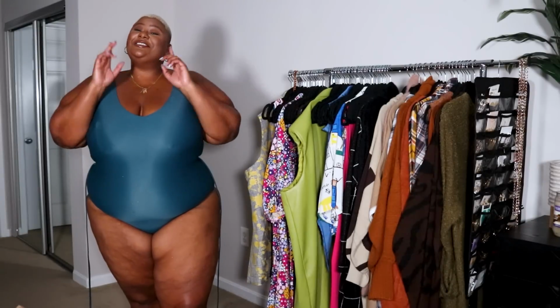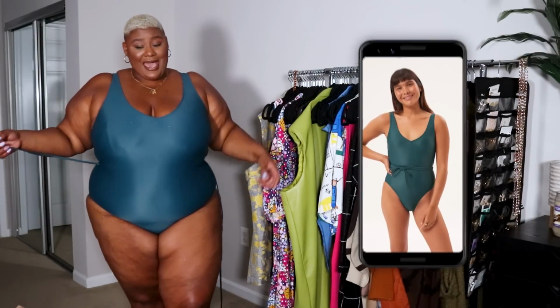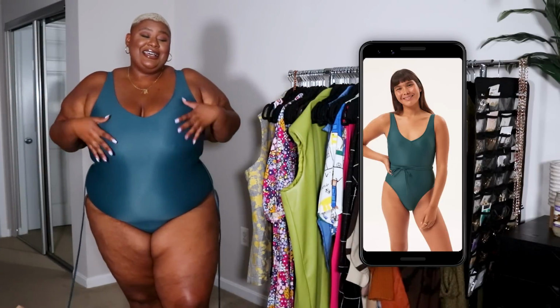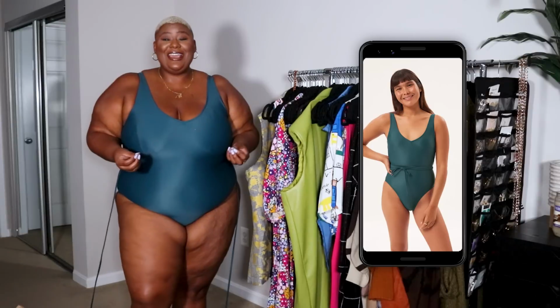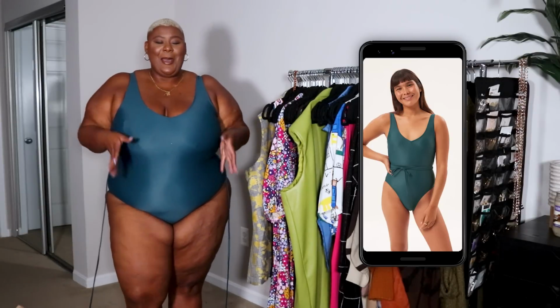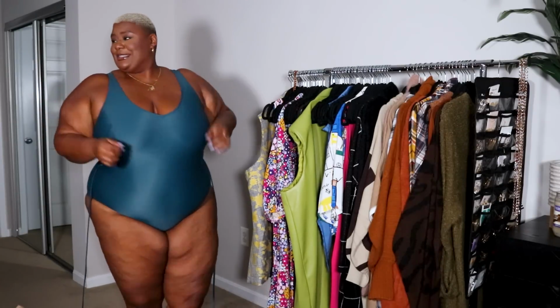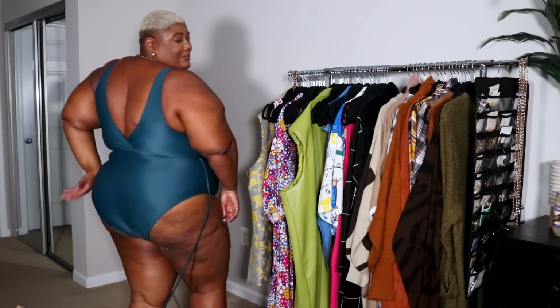Now, y'all know I'm not gonna forget my full coverage baddies, okay? My one piece baddies. And what I like about Girlfriend Collective is that, first of all, the color. I mean, it's the colors for me. Y'all know it's always the colors for me. But I like the V-neck of this bathing suit. That's what it looks like in the back. Okay, dip it low, pick it up slow.